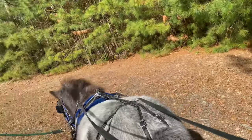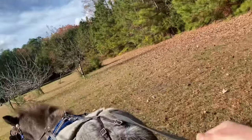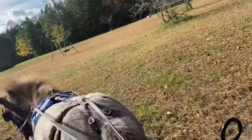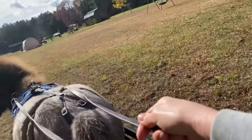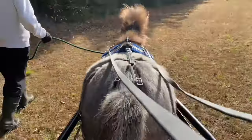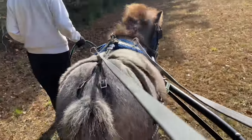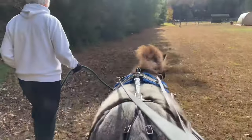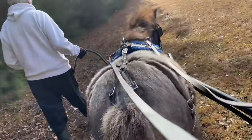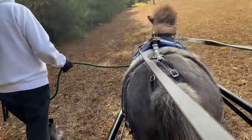Come, Teddy. That's it. Come. Come, Teddy. A little bit further, Teddy. Good job, Teddy. Easy. Easy walk. Good boy. And walk. Again, I'm keeping these driving sessions very short. Keith, you're getting a little too far forward. Walk, Teddy. Walk. And we're going to stop.